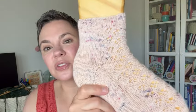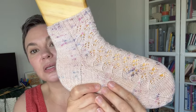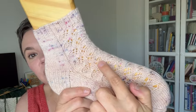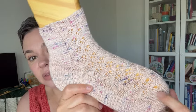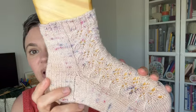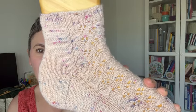And I finished the first sock. Oh, this is a very pale and maybe not so easy to see. But as you can see, this sock has a beautiful lace pattern that just runs down the sock. And really that's the feature of this sock. I'm using a pale peachy speckled yarn. This is by a local to me dyer called Numana, and it's her Barbary sock base. It's kind of a plumpy, here, let me find the tag.